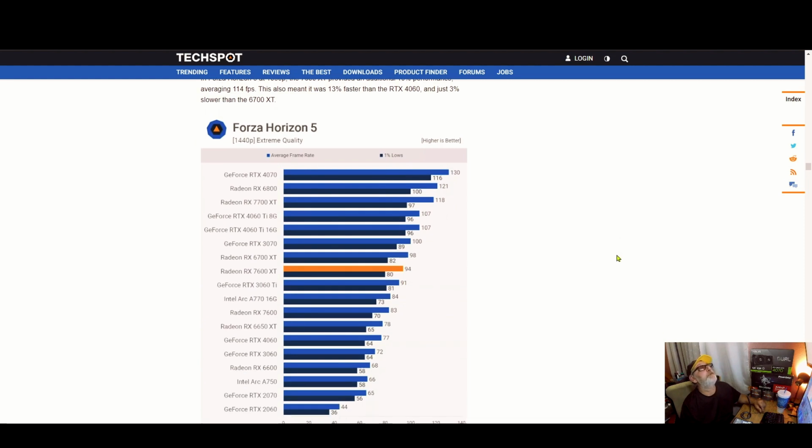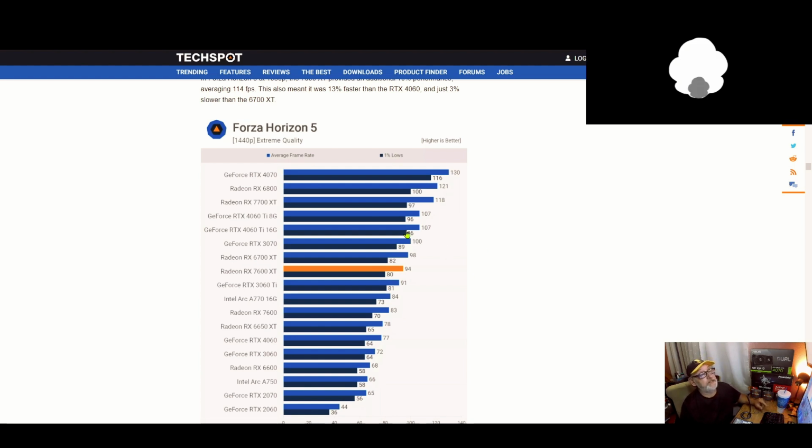Moving on down the road to 1440p. The 7600 XT did 94 on the high and 80 on the low, staying right there in between the 6700 XT and the 3060 Ti. Not too shabby. And then you go above and you're looking at the 4060 8 gigabyte, staying equal to the 4060 Ti 8 gigabyte, staying equal to the 4060 Ti 16 gigabyte. You can see it right on the chart.